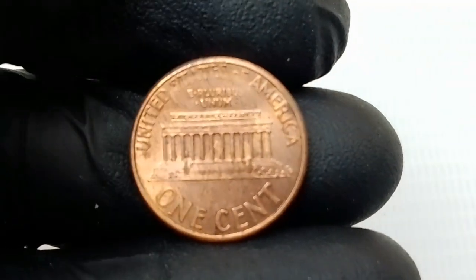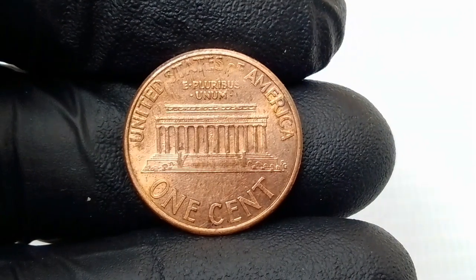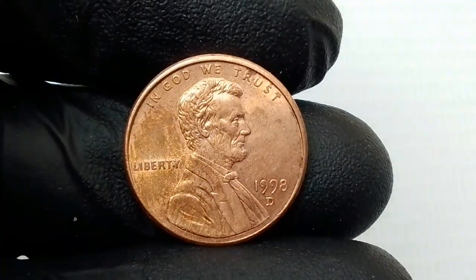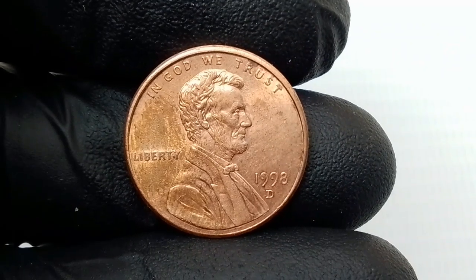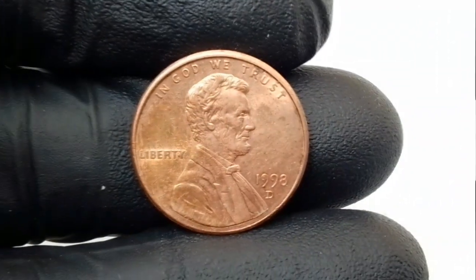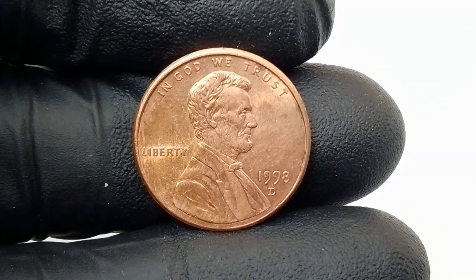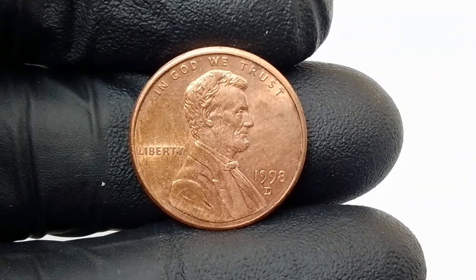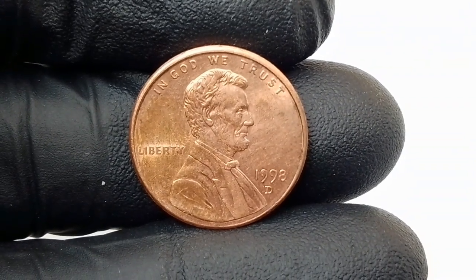You see, these types of errors are incredibly difficult to find. Coin collectors have long known about the existence of the 1998 D-penny with this double die error, but only a handful of these coins ever made it into circulation. Most were either melted down or destroyed over time. That makes finding one in good condition worth a small fortune.